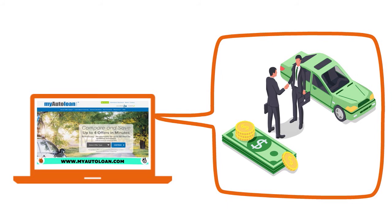They have lease buyout, and they have refinance loans. And lenders in the My Auto Loan network may consider people who have filed for bankruptcy as long as the bankruptcy has been discharged or dismissed. And in terms of eligibility, it really depends on the lender and the dealer.